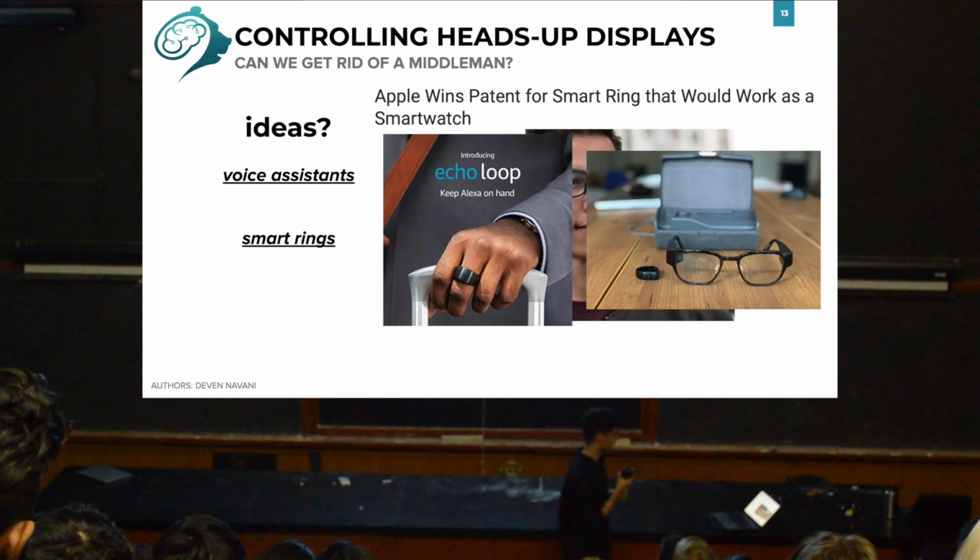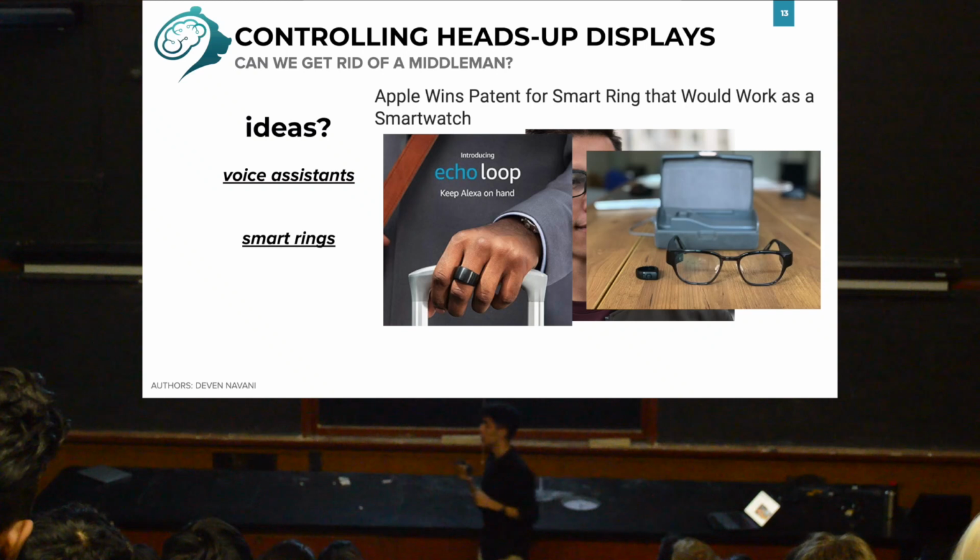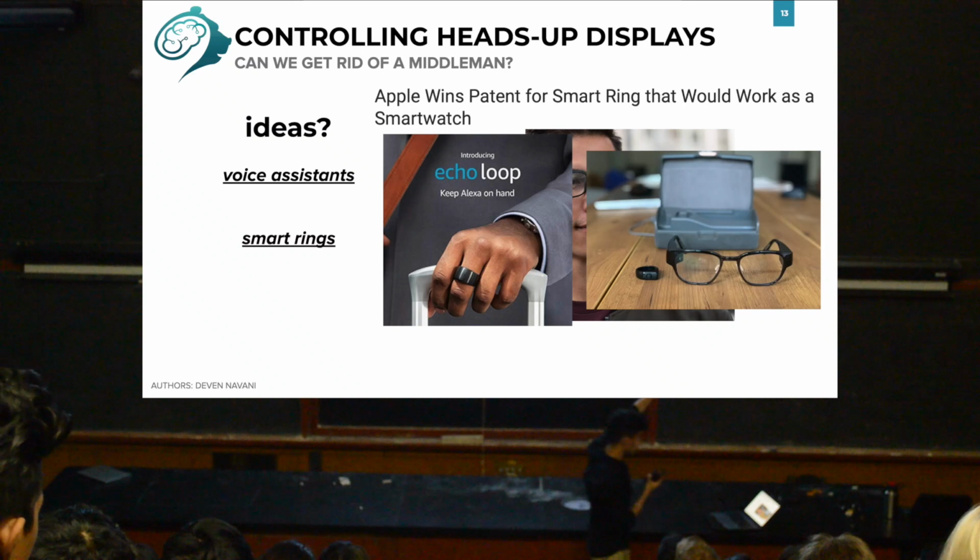But the more exciting one's on the right. That's from a company called North. North is based in Canada, and they make smart glasses. On the left of the glasses, you see a joystick. That joystick slips over your index finger, and then you can control what you see with that joystick.